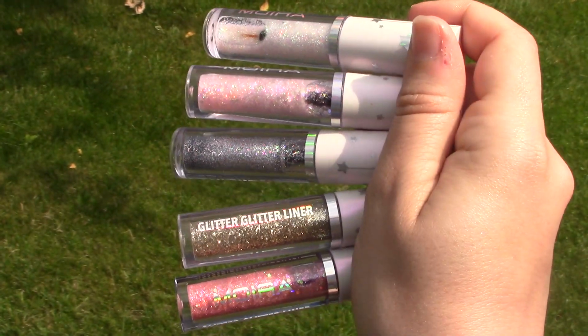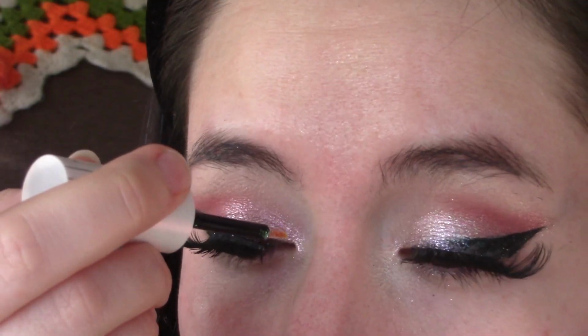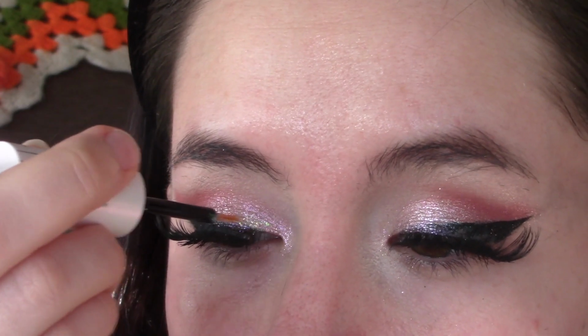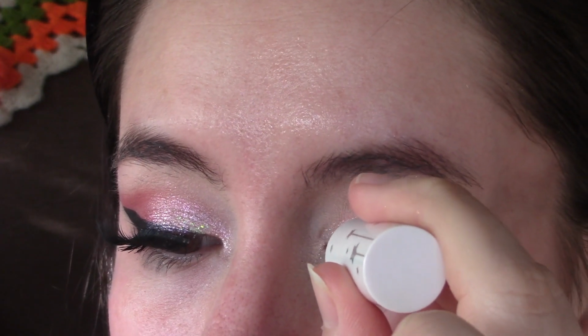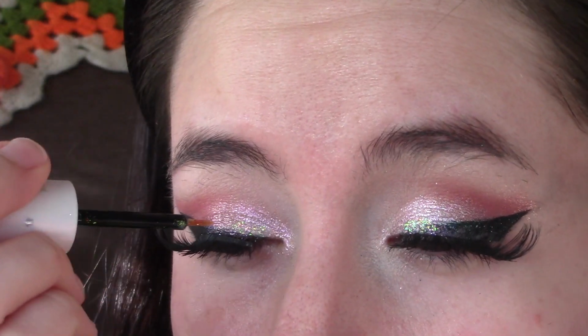But we're going to go in with the glitter liner from Moira Cosmetics, and we're taking the shade 06 Crystal Star. It's the very iridescent, opal-y one, and you can see it has a lot more yellow reflect in it. It's absolutely stunning, and it added that bit of yellow, kind of green that I was missing.